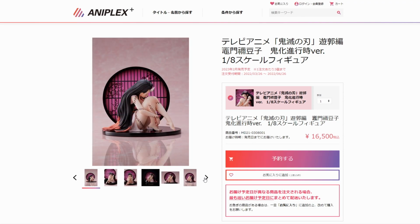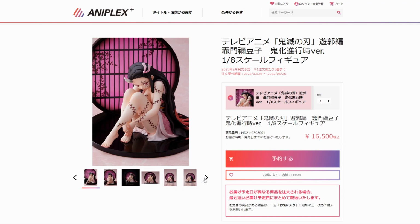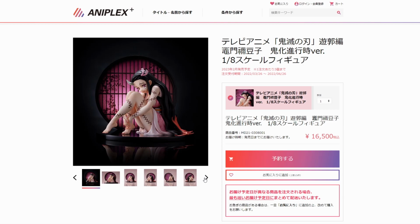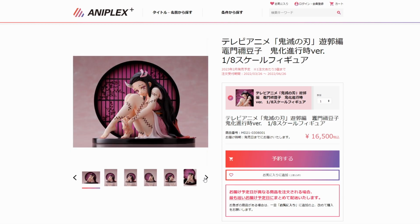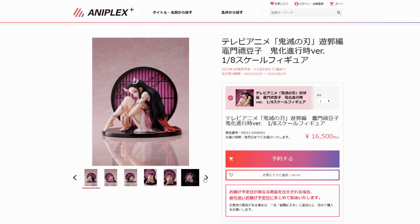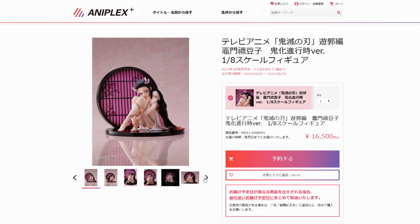I can't recall if the background was originally part of the figure, but it really does feel like it completes the whole thing. Otherwise, it would just be a bit bare. I do wish we got some better photos of her though. The shading seems to be a bit simple on her, but without zooming in, I can't really make that call for sure.